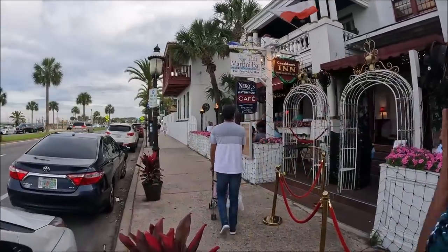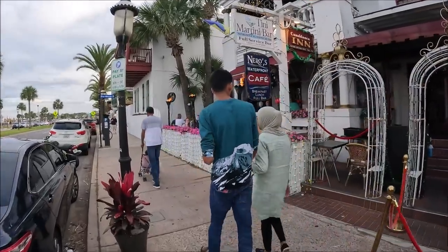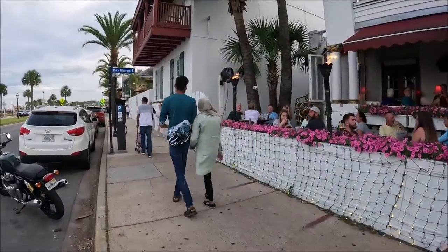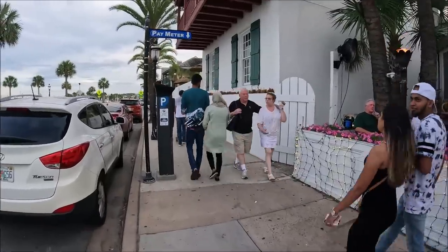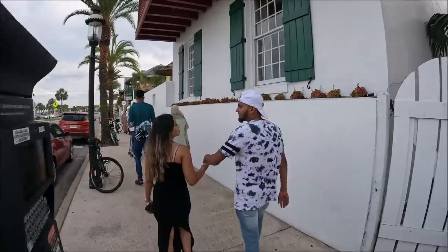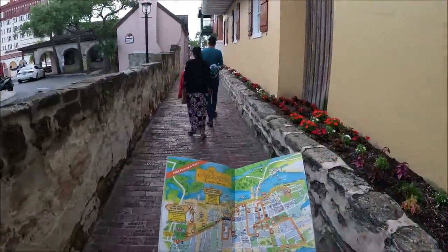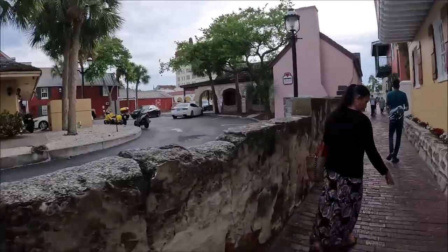So if we're going there, we got to rent the thing up and thing, right? Little map here. We have a little map. We're going in on the alleyway over here.